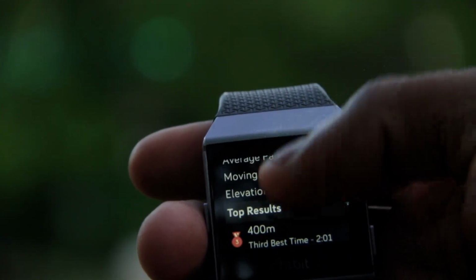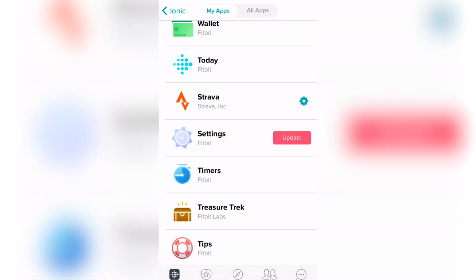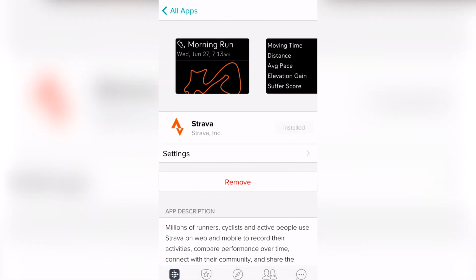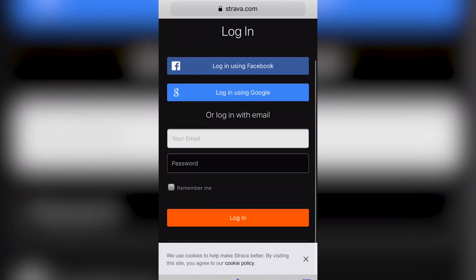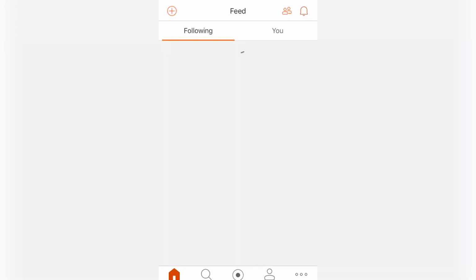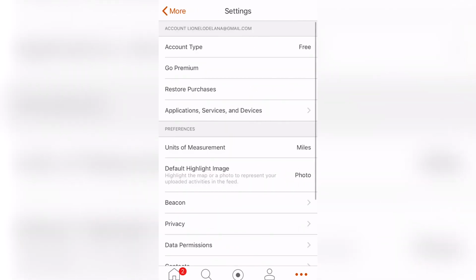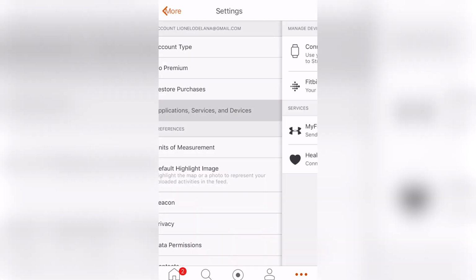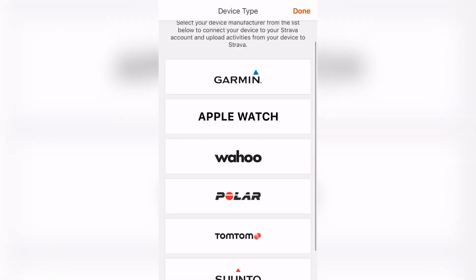To activate Strava, go to the Fitbit app on your phone, click on your Ionic, select Apps, Strava, Settings, and then select Authorize. Create an account and log in. You'll also need to download the Strava app on your phone and log into this. Once you've downloaded the app and logged in, go to Settings, Applications, Services and Devices. Connect a new device to the Strava and select Fitbit and connect both apps.